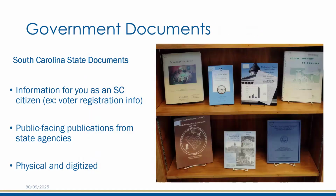All right, okay. So now we move on to the government documents that we have. We do have separate sections of South Carolina state documents and then US documents. So right now we'll talk about the South Carolina state documents. We concentrate on those more. Those are part of our central collection.